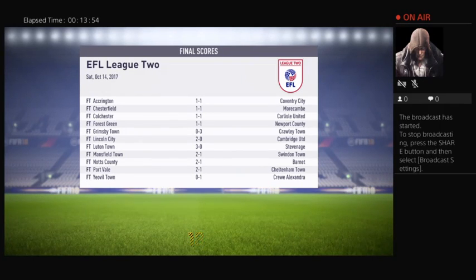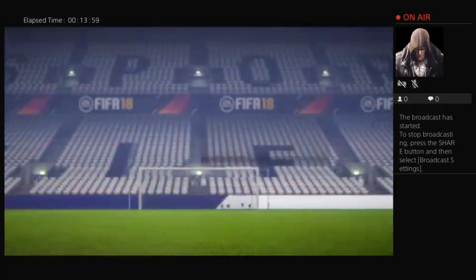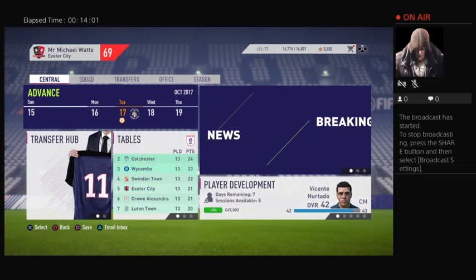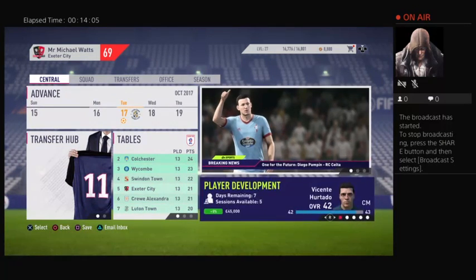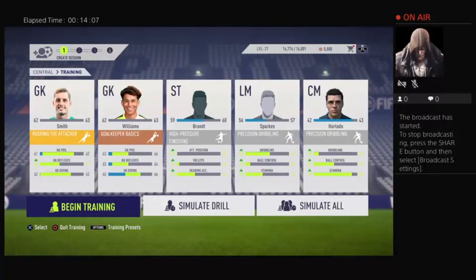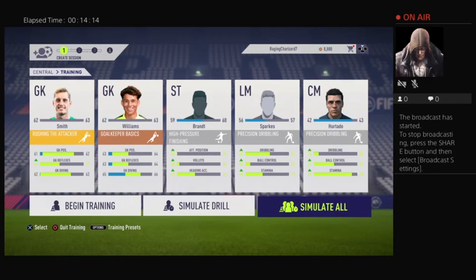English Football League 2. Accrington Stanley 1, Coventry City 1. Chesterfield 1, Morecambe 1. Colchester United 1, Carlisle United 1. Mansfield Town 2, Swindon Town 1. Notts County 2, Barnet 1.